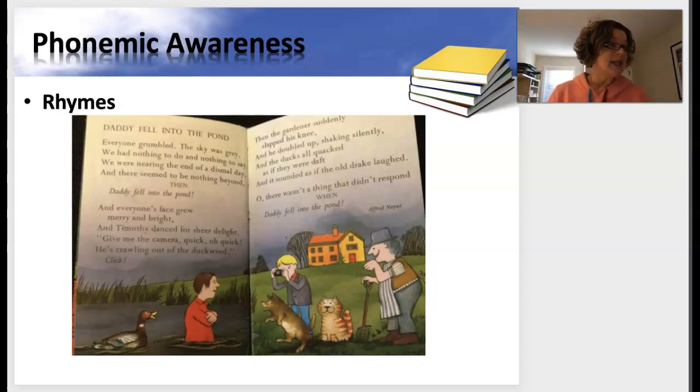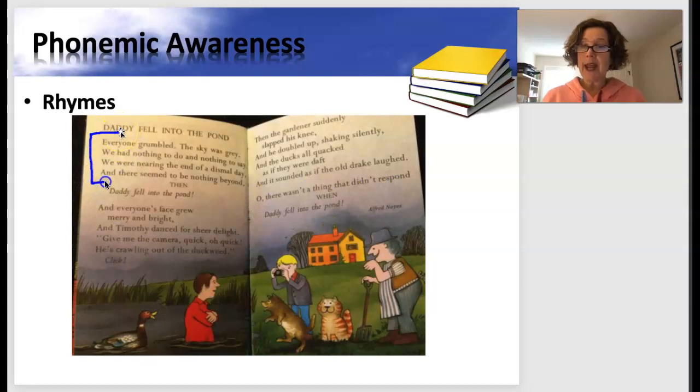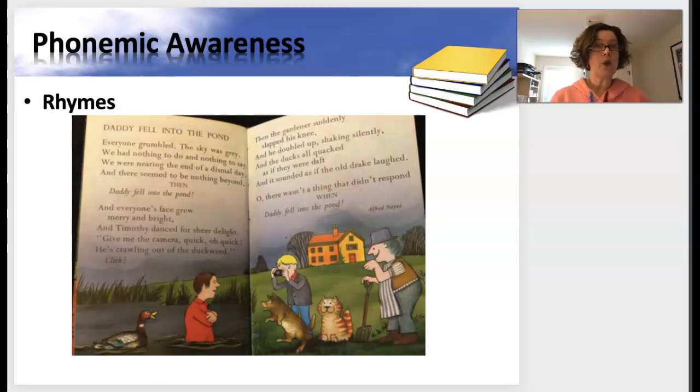Okay, now what I want to do is go back to just the first verse, so just this verse here, down to here. And I want you to write out the words that rhyme.